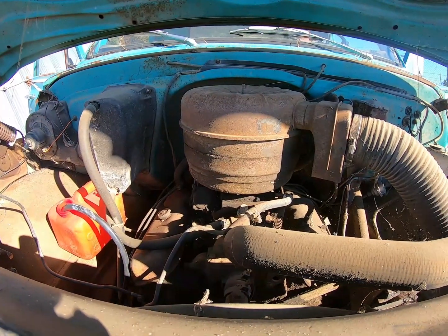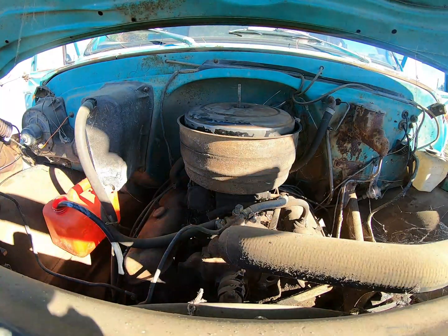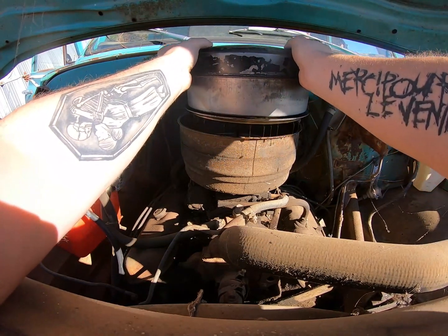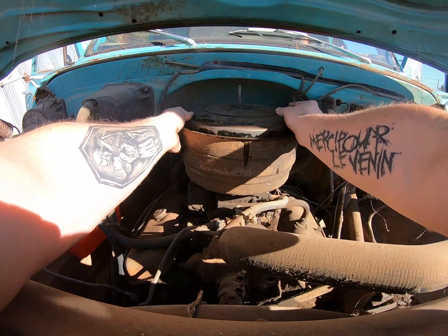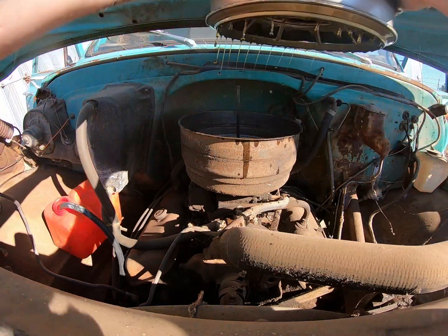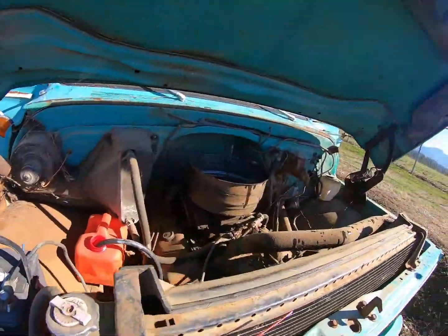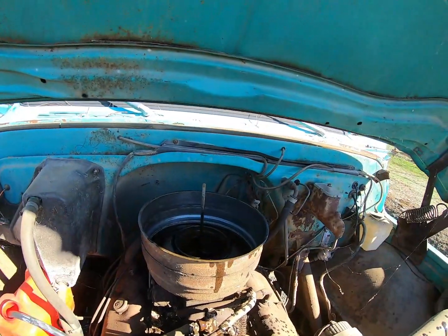Okay, I'm gonna pull this air cleaner off. Wow, it's like a Chinese or Russian doll. Yeah, it's definitely an oil bath. That is super rude. I can't even get it off there. I'm just gonna make a mess. It's gotta happen. Stupid oil bath. I got it everywhere. Okay, you got a little sauce down the hole.